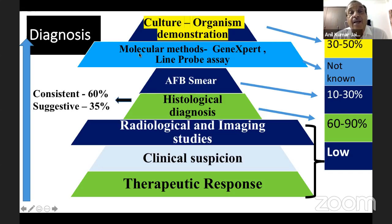Now, the next in hierarchy comes the molecular methods, which may be GeneXpert or line probe assay. Well, the data was not known earlier, but now some data has emerged in some of the series, and we are likely to submit for publication one of the consecutive series of cases where molecular methods, GeneXpert and line probe, have not only improved our diagnostic accuracy but are also able to indicate any drug resistance to rifampicin, or to rifampicin and INH in line probe. Now coming to AFB smear, which is a little lower than these two, and here again in 10 to 30% of instances we are able to demonstrate the organism.